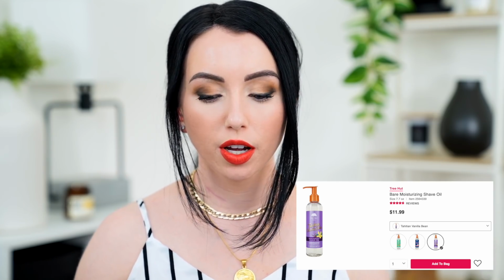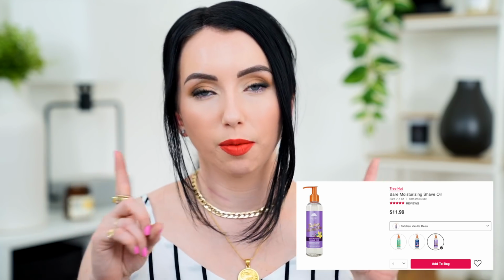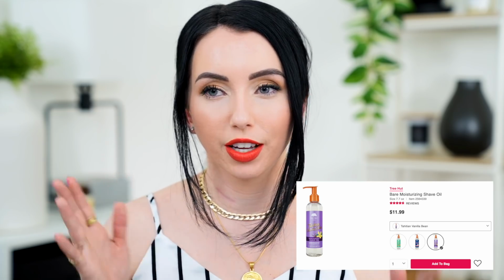This next one, I don't have the physical bottle to show you because I literally just showed it in an empties video. It was fully empty, and I haven't repurchased yet because I already have a couple other shaving cream products that I'm trying to go through before I repurchase, but this is my number one essential. If I didn't have backups, I would be using this every day right now.